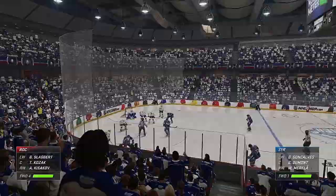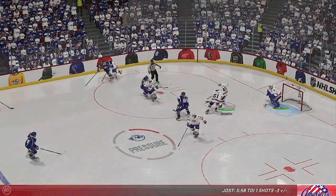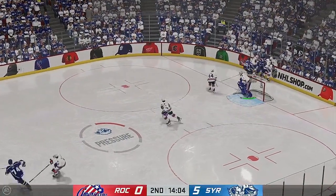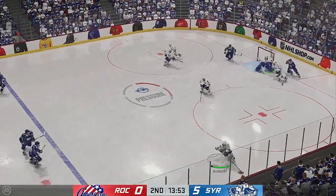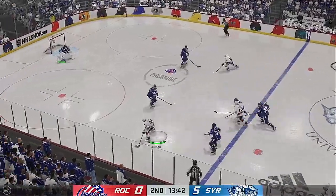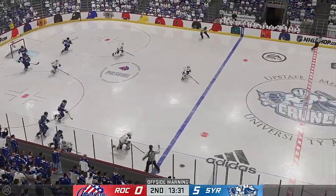Syracuse has been all over them tonight. Offensively, they have been clicking on all cylinders. Knocked away in the offensive zone, and some good footwork to kick it away. Syracuse will play it from behind the net. Rochester's got the puck in the defensive end. The Americans play it along the wing. Hooked away by Dave.